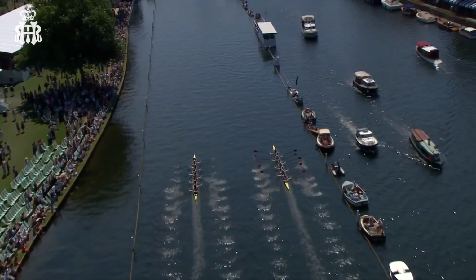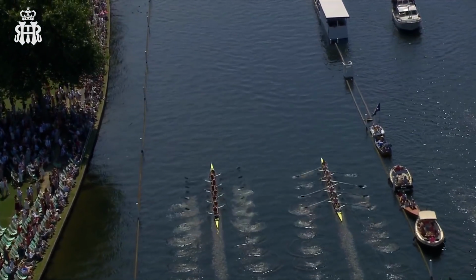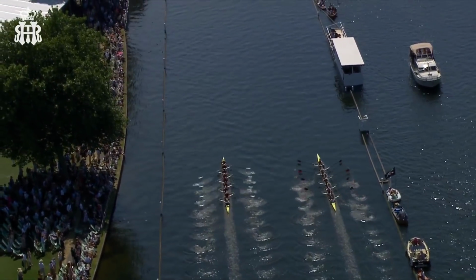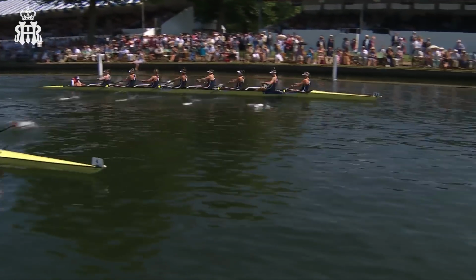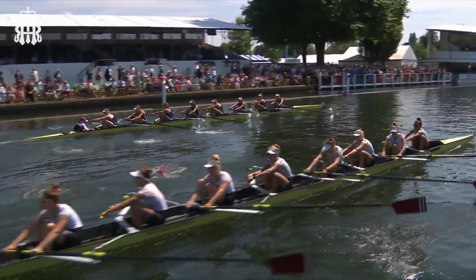Everyone will be hurting now. This is big pain time. The crowds are all running to the bank to have a look. My goodness, Yale are getting, I think they're going to get their bow ball in front now. They've got more power. They're finding more power. What's going to happen? The last few strokes, the calls will be coming from the Cox. What have you got left?